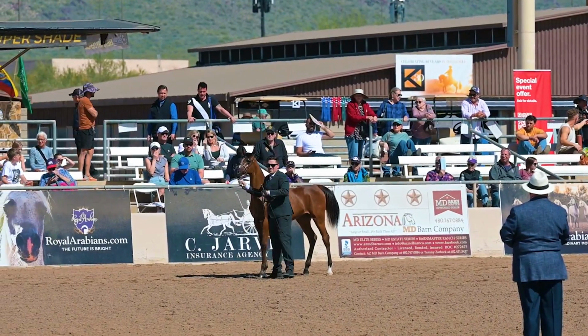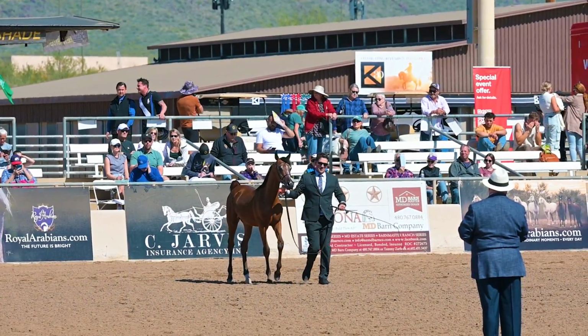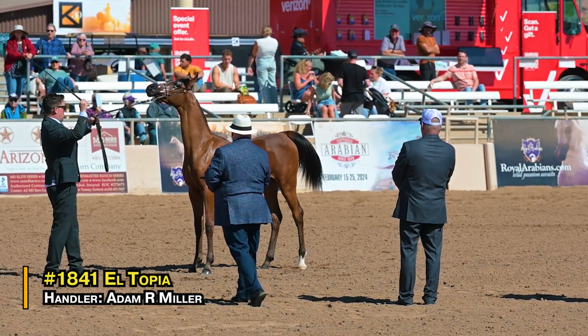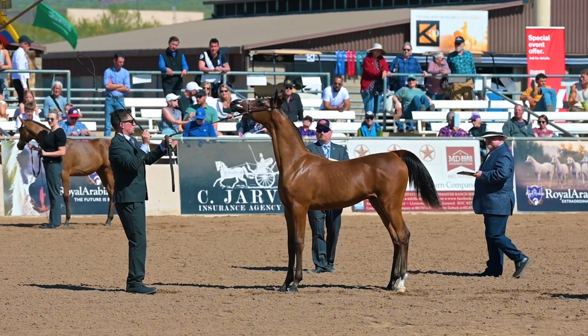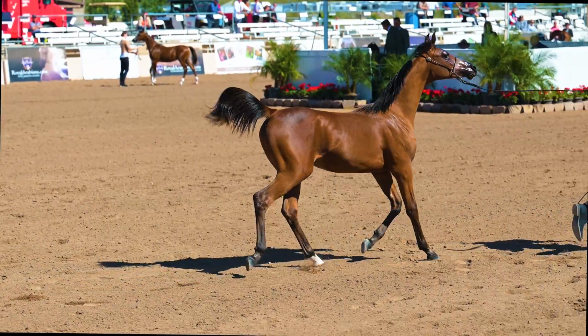Now, each colt is brought up one at a time for presentation. This is one of the entries we did not see come in at the beginning, so this is number 1841, Eltopia, and he is handled by Adam R. Miller. Eltopia is another beautiful bay colt, and his coat just shines in the Arizona sunshine.